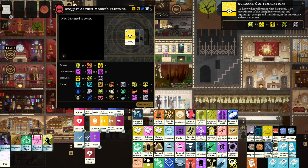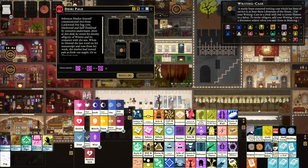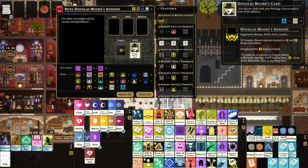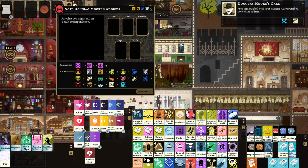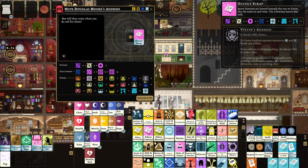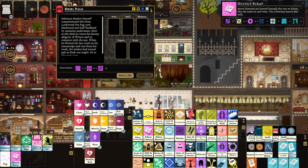Oh, that reminds me. We need to put Douglas's... Suppression Bureau, Hobbs End, London. Interested in Heart and Lantern, prefers lantern, food, and drink. And there's our cult scrap.